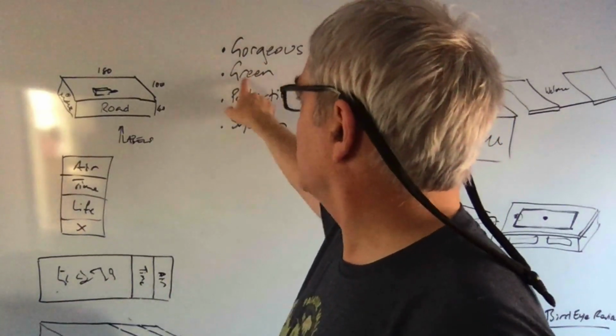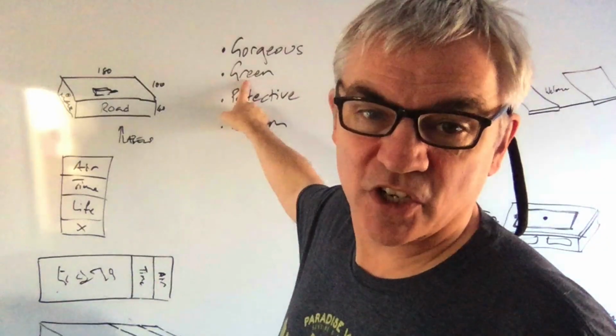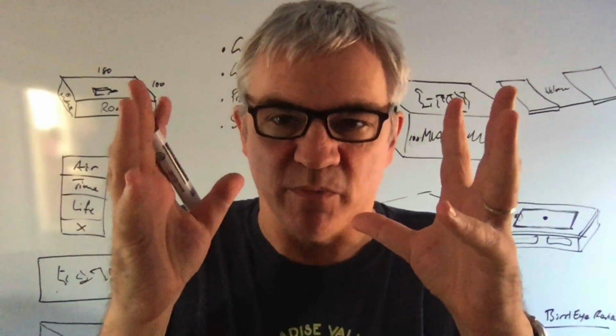So packaging has to be gorgeous. It also has to be green. It can never be perfectly green, of course, because we're using materials, but we're going to use recycled as much as we can. But the other thing that's really important is to waste as little space as possible.